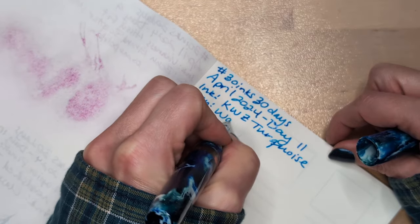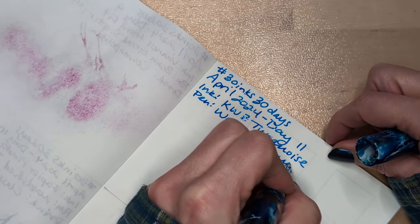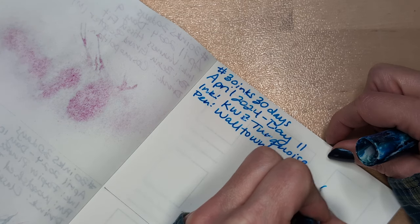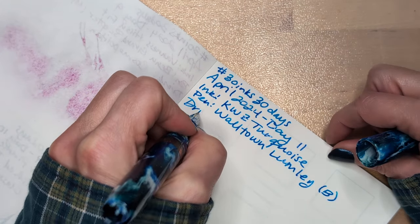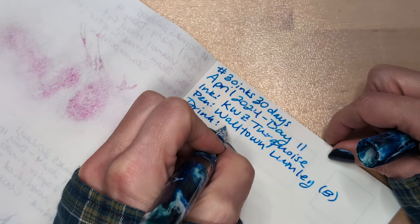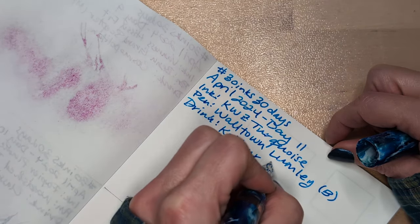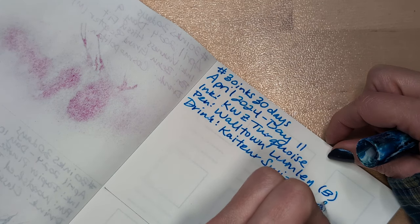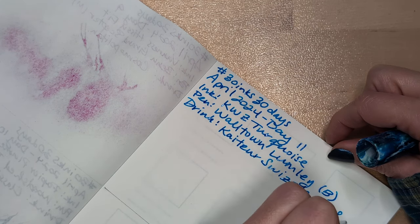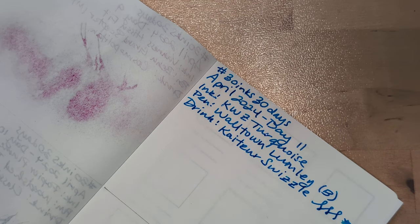Pin. Walltown Lumley. B. Drink. Kaiteur Swizzle. Good enough. Let's splat.